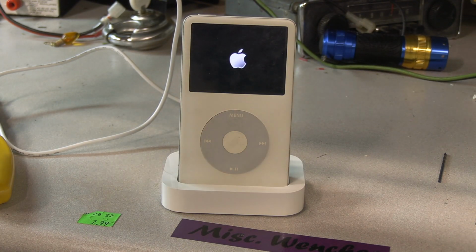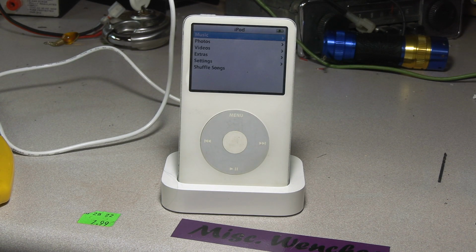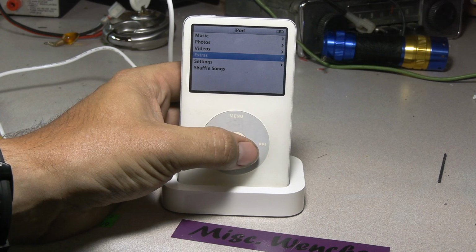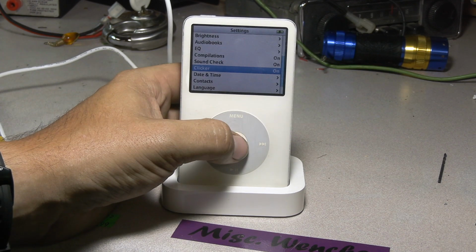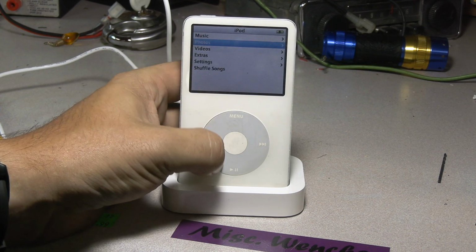Yeah, come on, wake up, little feller. Well, that's a good sign. Nothing's flashing any sad Mac faces at me, or I guess sad iPod faces in this case. Ooh, that's good. Oh, click wheel works. Who turns the click sound off? You're a dweeb if you do that. Yeah, there we go. See, that's the sound I want to hear.